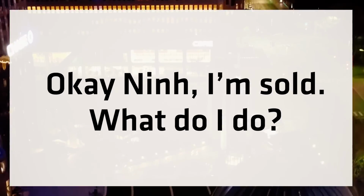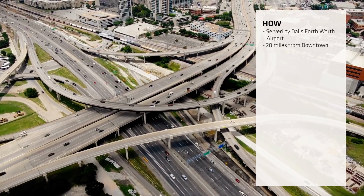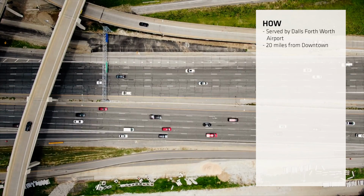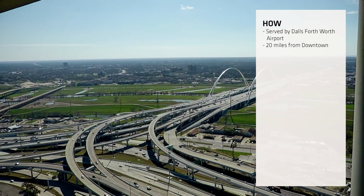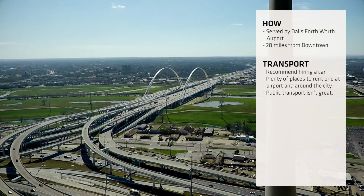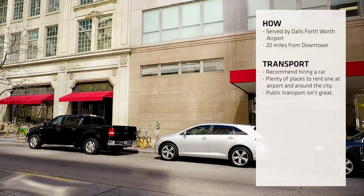What do I do? Well, you need to get here to the city of Dallas. From Dallas-Fort Worth Airport, it's literally about 20 miles to downtown, and unfortunately, you're mostly going to have to drive because this is a big place, and you probably can't get to many places without a car. There's plenty of rental companies that are around that you can hire a car from, and I highly recommend this as your main mode of transport.